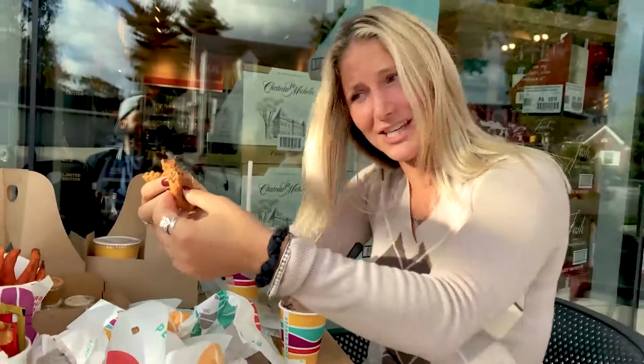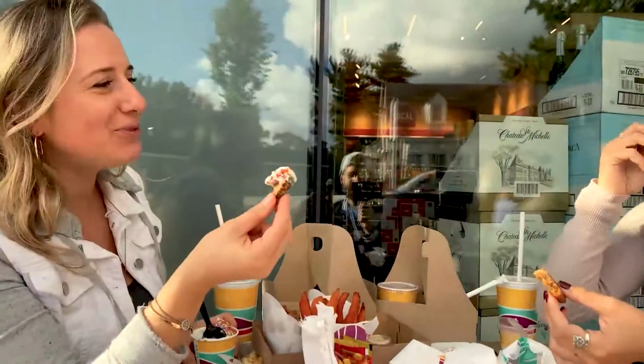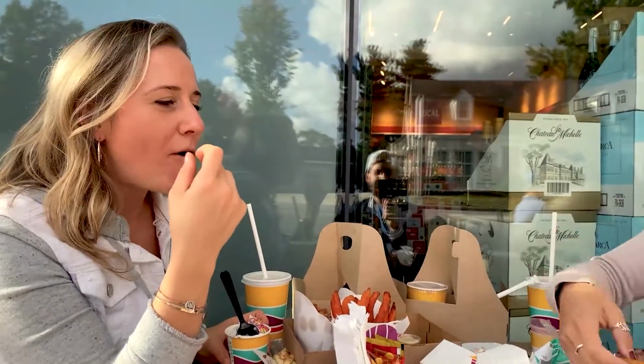Making me feel a little bit healthy today. Dip the cookie. Mm. Oh my god, it's so good. It was actually really cool. So yeah, I think I would give it a 9.8. I mean, I think it's amazing. Me too.